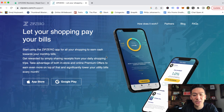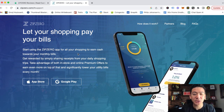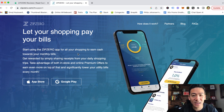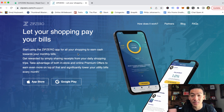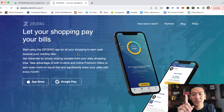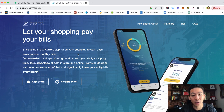If you're watching this video right now, you might be checking out this app called ZipZero, and you're wondering, can you actually make money just by downloading or scanning your receipts? So let's take a look at ZipZero. Let's have a look at how this app really works. Where is it based? How much money can you really make? And the big question is, is it worth your time? And are you going to save and make a lot of money?